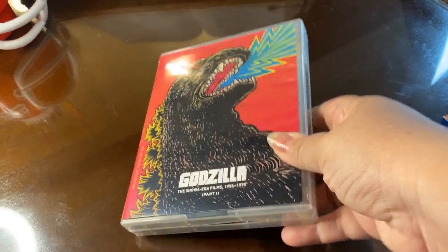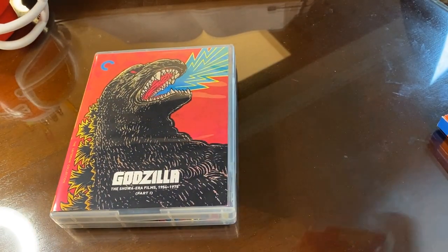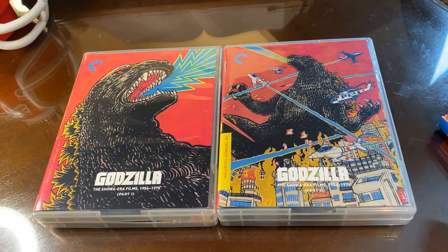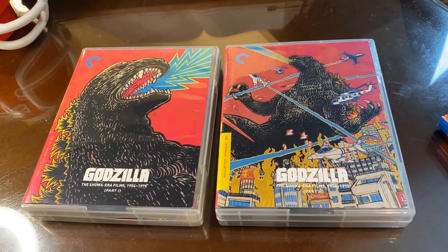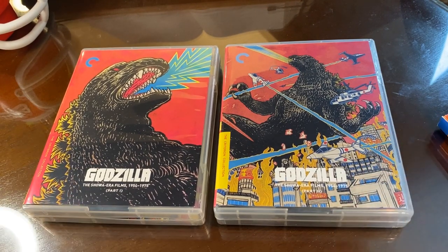I have the big Godzilla Criterion set, and God bless Criterion because it is a beautiful box set, but it is ginormous. And I'm not quite sure where Criterion expects us to put that huge, ginormous thing on our racks. But I give them total credit. It's beautiful. So I had to go and hunt down the artwork for all of the titles.